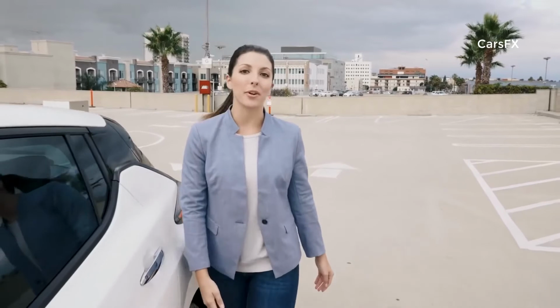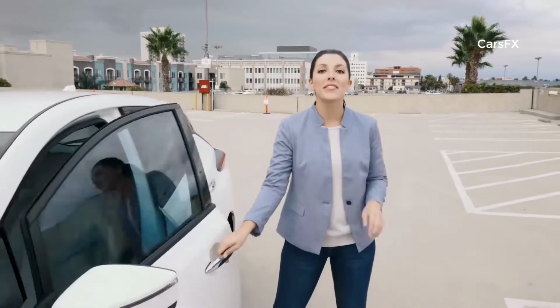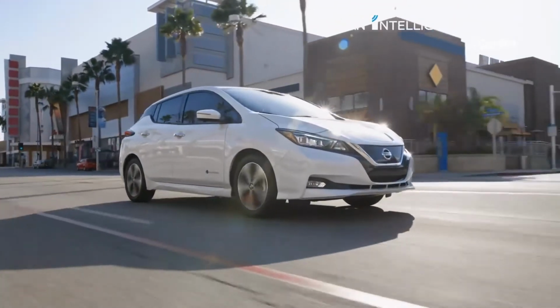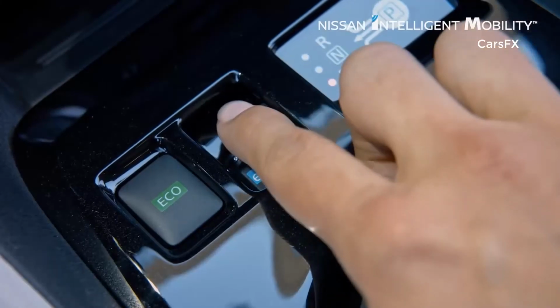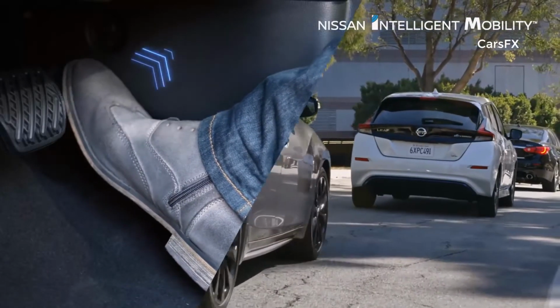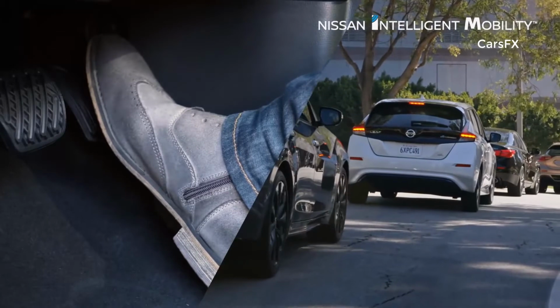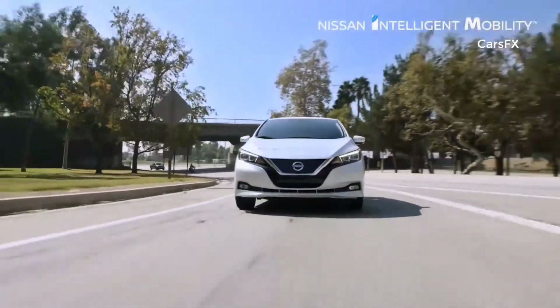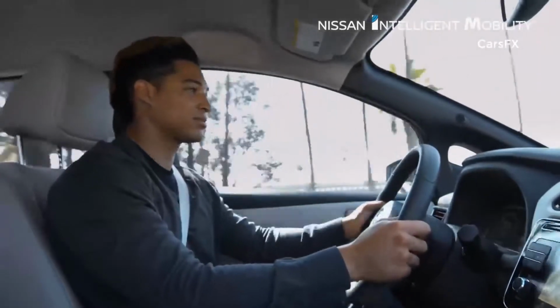Now you're ready to hit the road and discover how the Nissan LEAF reinvents the way you drive. E-pedal lets you accelerate and brake with just one pedal. Activate it with the flip of a switch. Press down to accelerate and ease off to bring LEAF to a controlled stop, perfect for when traffic is stop and go. You'll reduce fatigue, add some charge back to your battery, and have fun doing it.